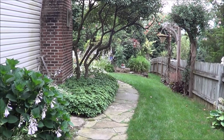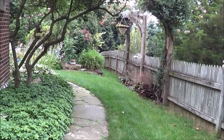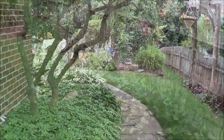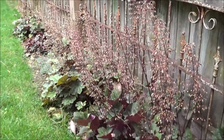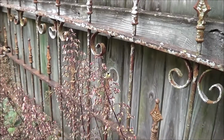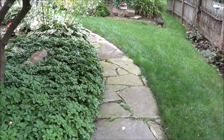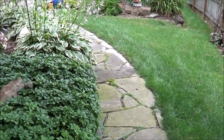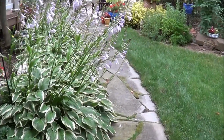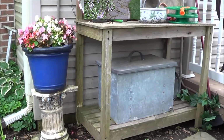So as you enter our yard, this is the view that you get. I like this tree because it kind of frames and makes an archway right over the stone pathway. The pathway wasn't here. My wife and I dug all this foundation, brought all the stone in, and laid all of it. You can see how well established it is with the moss growing between it.